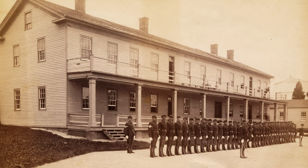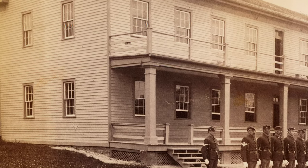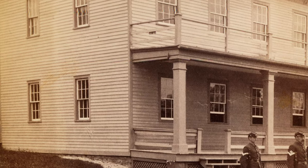Getting back to the buildings, they do offer a few interesting clues about when this picture may have been taken. Remember, the caption on this image in the album identifies it as being from 1886. But as you look at the quartermaster storehouse, and especially the barracks, you can maybe start to see that there appears to be some color on the walls and on the window frames.